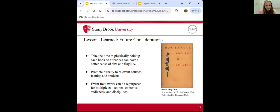So in the future, one thing we realized was that we could have actually held up each book physically in front of the camera rather than relying exclusively on the slideshow images. That may have given the attendees a better sense of dimension and fragility of each item. We also think we could have promoted directly to relevant courses, faculty, and students. And finally, we think this event framework could be repurposed for other collections or audiences, and we would very much like to do it again.